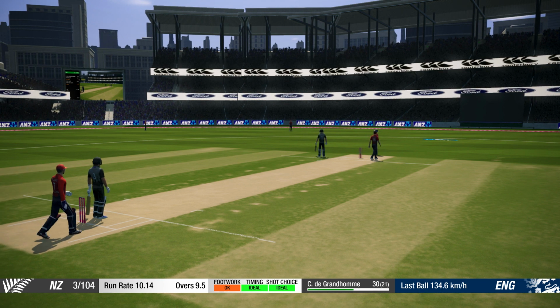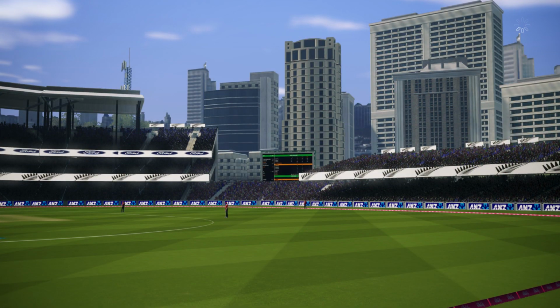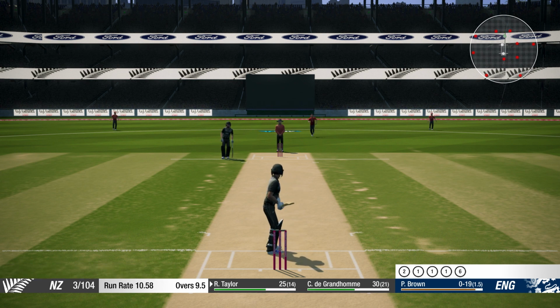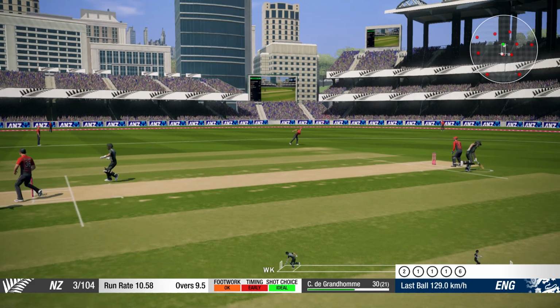3 for 104. And 10 overs are coming up here. That's the 50-run partnership between the Granholm and Taylor at a pretty decent rate of 28 balls. New Zealand going great guns here. This has probably been their best batting effort so far. This one's short, and Ross Taylor hits that one for a single. Pretty good over there from the lads.